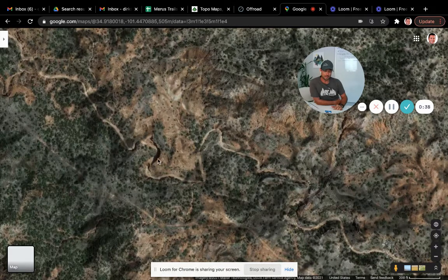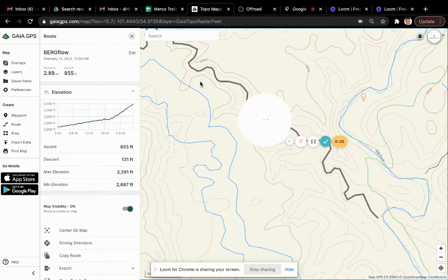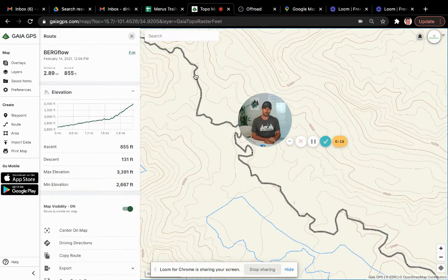To give you an idea, this bend right here, in the shadow, there's a straight 50-foot drop right there. So it's going to be incredible views. As you're going up the trail system, you can see it's really windy. And here's where you start picking up elevation, right? So we'll go back over to Gaia. In some of these areas where you start getting up closer to the top, you're getting into some really big elevation gains, where in a matter of 50 or 80 feet, you're climbing 50, 80 feet of elevation, some really steep climbs. So we're really excited about that and the BERGflow Trail.